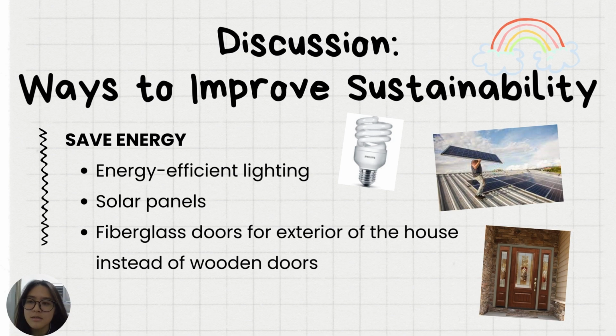I'll be discussing the ways to improve sustainability, where the first one is by saving energy. The consumption of electricity can be reduced by using energy-efficient lighting, such as LED bulbs and compact fluorescent bulbs instead of traditional incandescent lights. Other than that, renewable energy sources such as solar panels are encouraged as they help in reducing greenhouse gas emissions as well as other harmful pollutants.